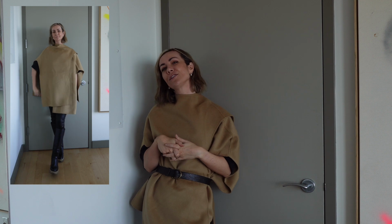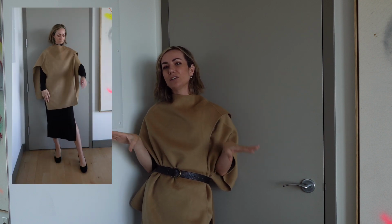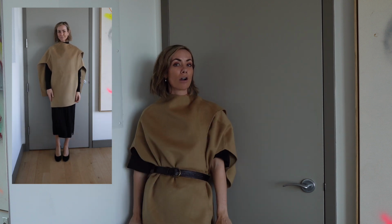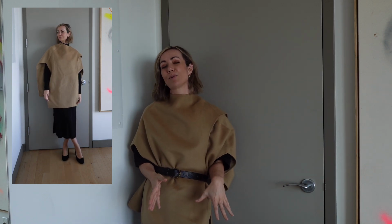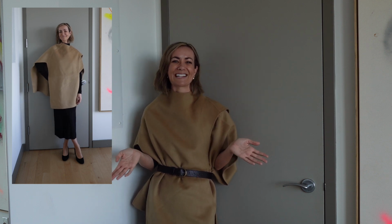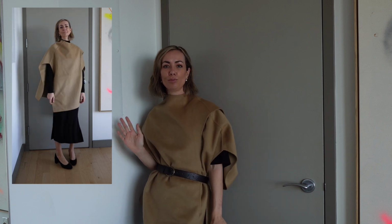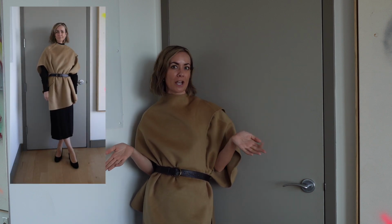I actually wonder what this would look like over a dress. This could add some really cool interest to some of my turtleneck, long column dresses from COS, now that I'm thinking about it, because they have these really beautiful silhouettes, but let's be honest, sometimes that can be a little boring. So I think putting something like this on over it, even with some little boots, could be a really fun, edgy way to shake up a look like that.